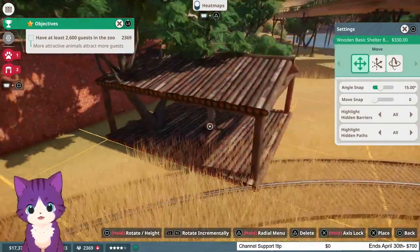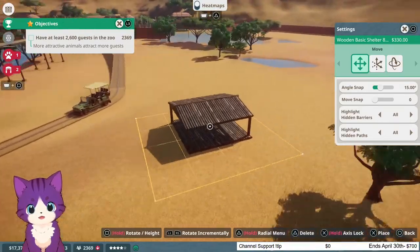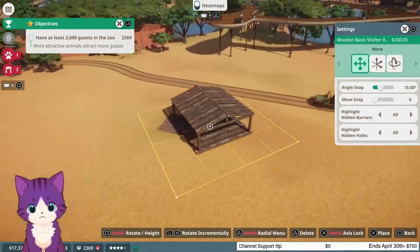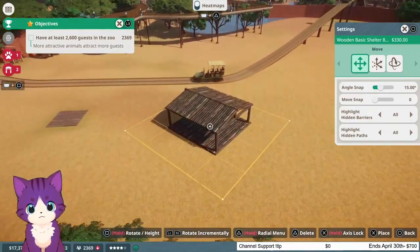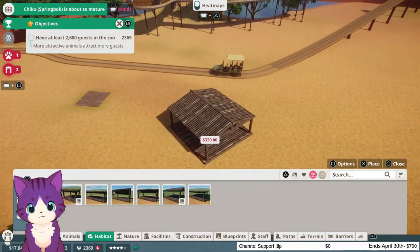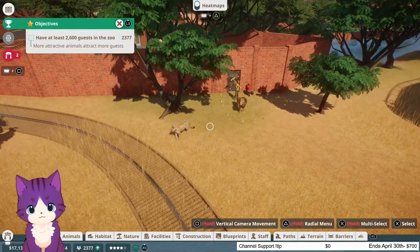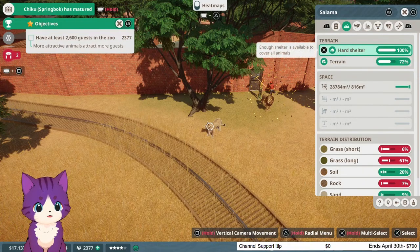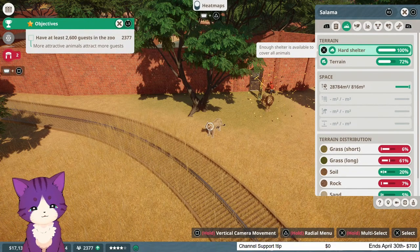I quite liked the pitched roof for this one, I think. And I feel like here-ish. Might need to do another one, we'll see. Nope, they're happy with that. Lord, hello, how are you doing today? Welcome in.